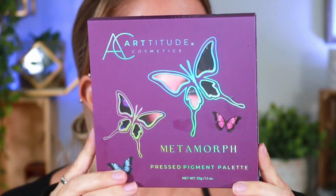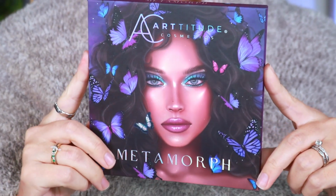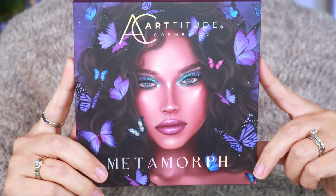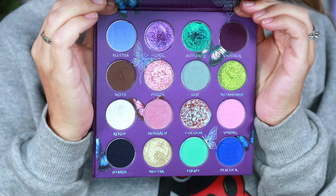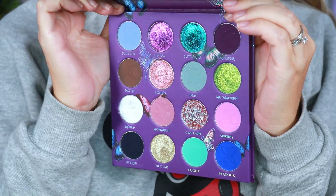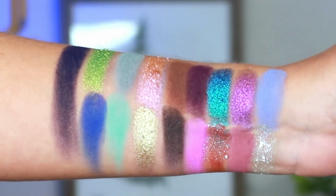So this is the Metamorph palette, and it says at first glance, there's nothing about the caterpillar that tells you it's going to transform into a butterfly. Sometimes we have to look deep within ourselves to discover our true potential. Just like the caterpillar itself, sometimes we have to push through the darkness in order to reach the light. Let the butterflies serve as a reminder that it's never too late to transform.